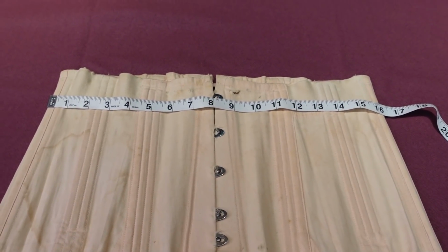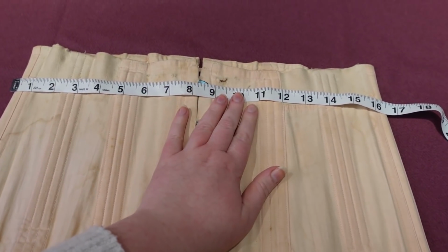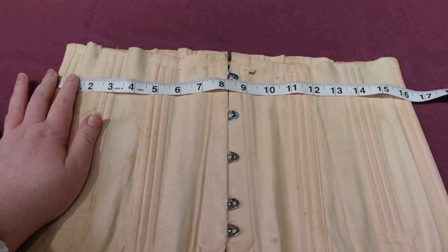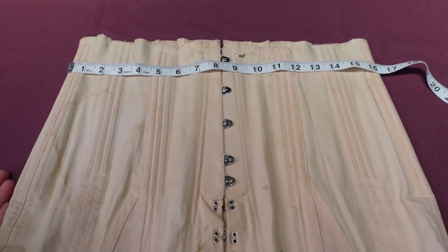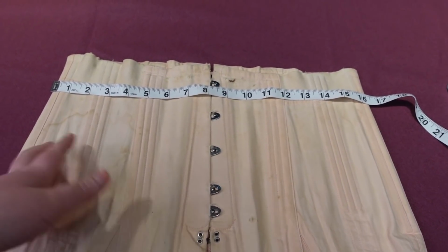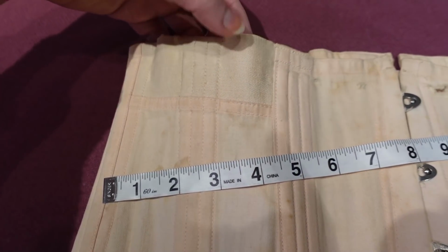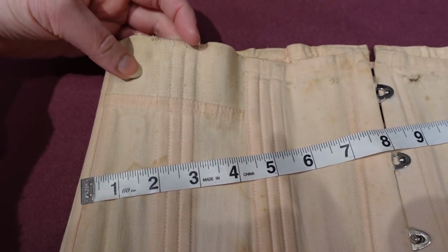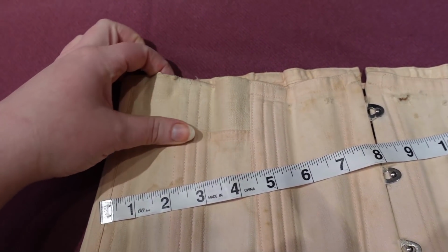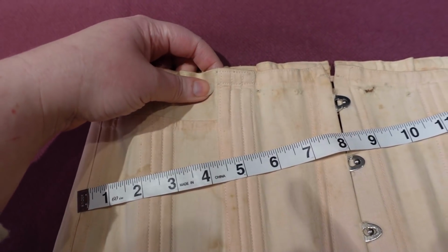We're looking at the front right here, top up here, bottom down here, and approximately right here where I've put this measuring tape, that is where I believe the approximate natural waist should be. Though, of course, the 1920s is all about not showing a waist, so frankly, it doesn't really matter. But you can see right up here at the top, we have elasticated panels going on, and I believe those elasticated panels are where we leave the waist and go up to the rib cage so that it gets a little bit larger and a little bit looser, so it's not so much compression on your rib cage.